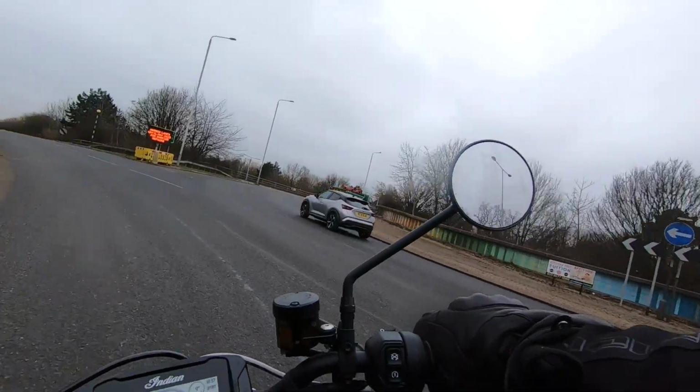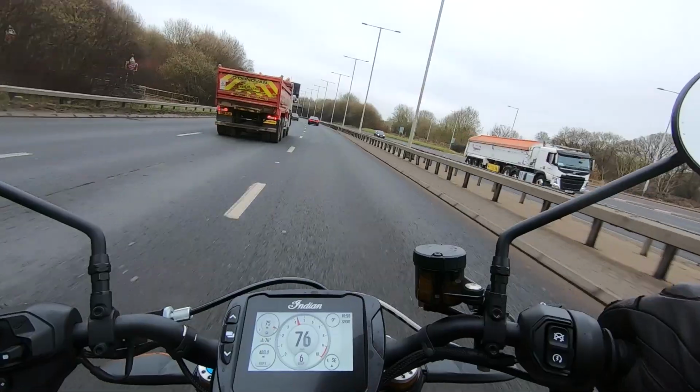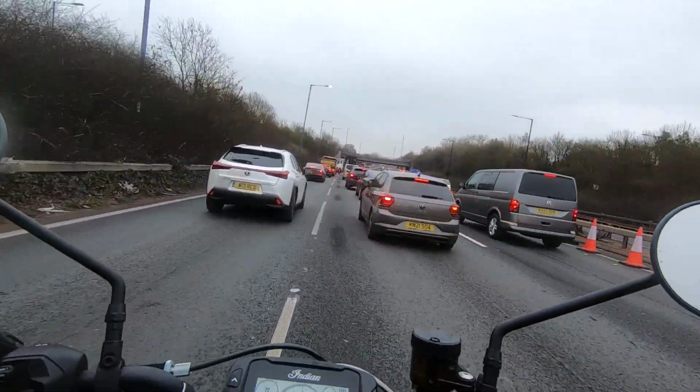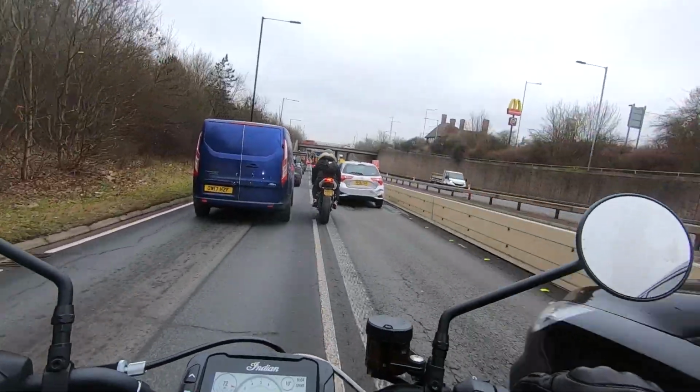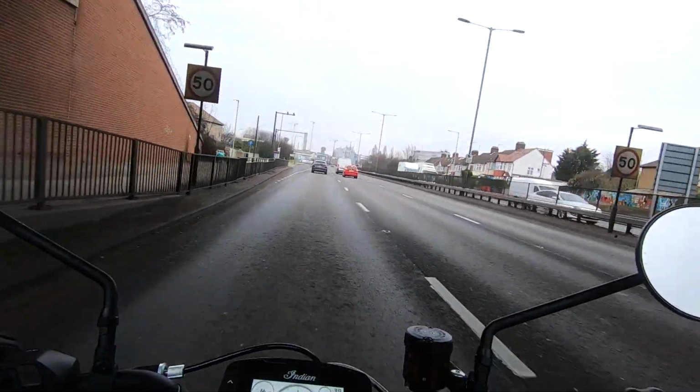All the specs there. It's got everything you need. 17-inch wheels, Öhlins suspension, front and rear, upside down forks at the front, monoshock at the rear. You're perched on top, but it's a great riding position. You're not too heavy on the wrists as well. A little squeeze of the tank with your knees and just relieves that pressure.